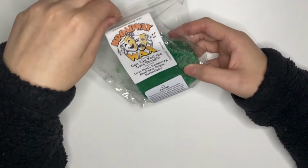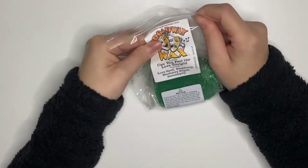Next up, we've got this big old heart, and it's called Candy Filled Love Tonight, which is love spell, raspberry, blueberry, sugar, and serendipity. Very fruity. They always have a lot of fruity scents in these boxes, which I like, but right now I'm not melting a lot of fruity because I'm just not loving them during the winter time. But come summer, that'll be great.